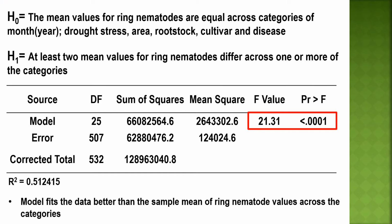First, we assessed our model's fitness. We found that our model fits the data better than the sample mean of the ring nematode values across all the categories. Therefore, we rejected our null hypothesis for the alternative. This is shown by the significant alpha value. Also, our model could explain over 50% of the variation in our data.